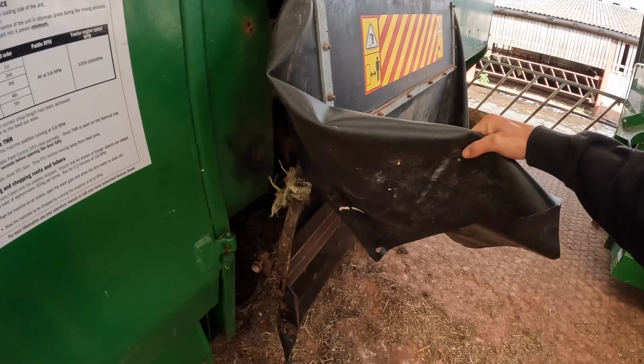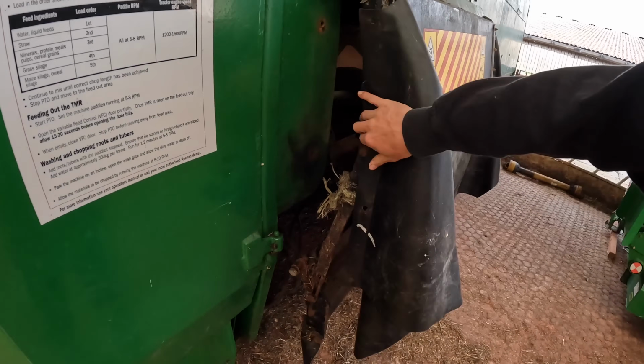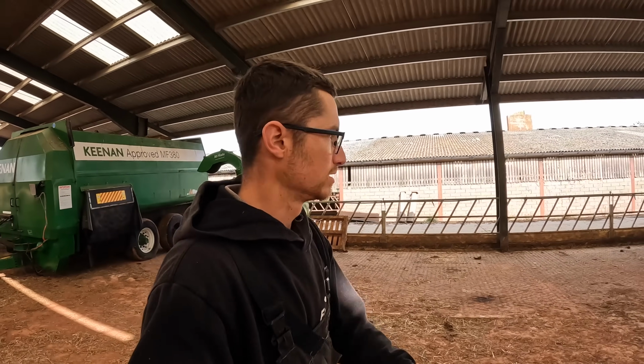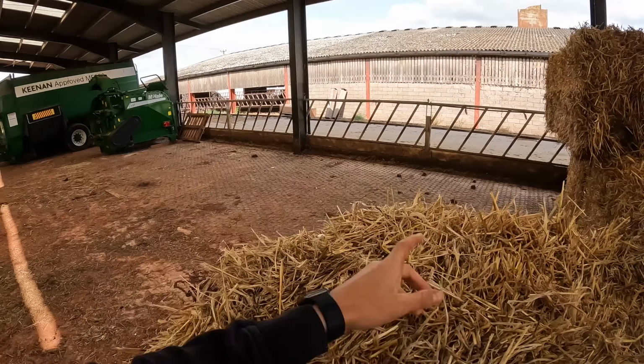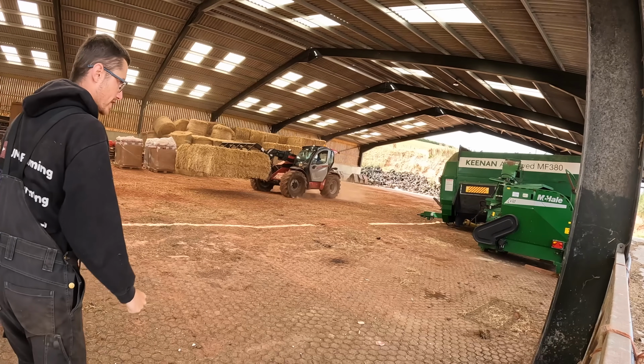Right, the old Keenan. We've got to get some parts for this because the door is currently disassembled. Probably have to start feeding soon because it's not going to rain properly and it's only getting drier. And there's not much grass around. Right, Rob will get some bales. Bales? Bales, I think. Right, here we go, sports fan.